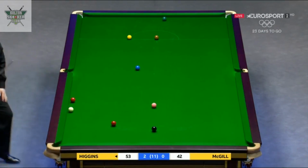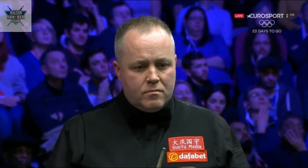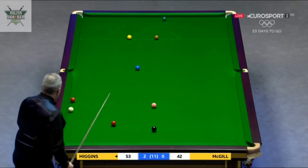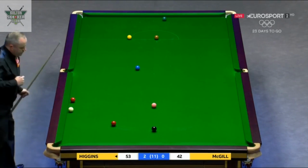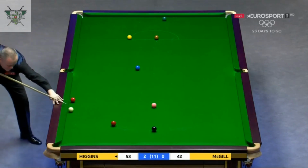He might just be tempted at taking this red on to the yellow pocket. It's a tough pot, but if it went in, it could win him the game. Patience.